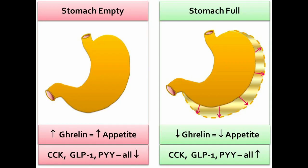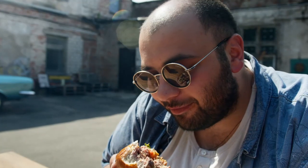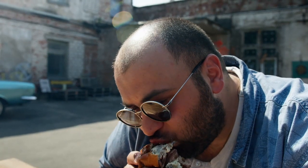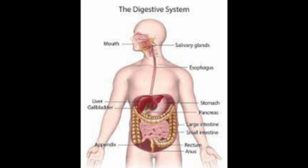Ghrelin is a hormone mainly produced and released by the stomach, but it can be released in small amounts by the brain, small intestine, and the pancreas. The main function of ghrelin is to signal to your brain to increase appetite, specifically your hypothalamus. When your stomach is empty, ghrelin is absorbed by receptors in the stomach walls, sending signals to the brain. In addition, ghrelin also triggers gastrointestinal motility as preparation for the body to take in food.